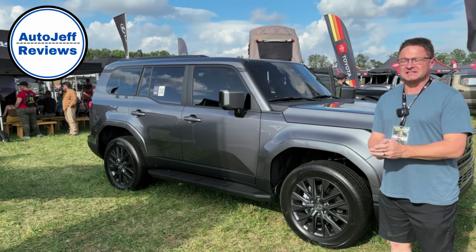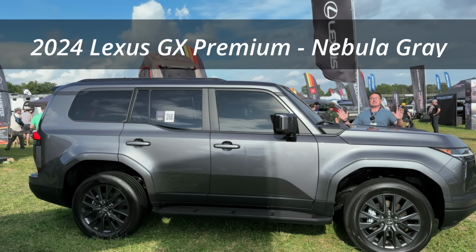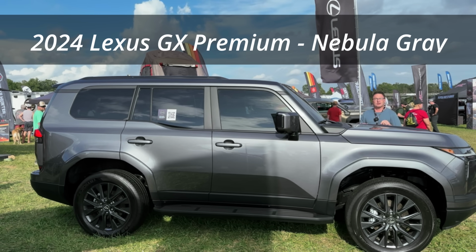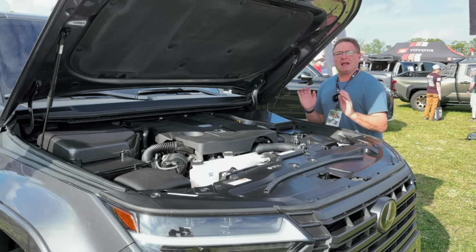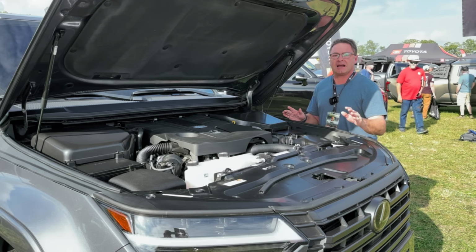Today we are very excited to have a special guest here, the Lexus GX 550. As a matter of fact, this is the all-new 2024 Lexus GX Premium in Nebula Gray. That's right, it's new, it's bad. Now remember, this one has more power than last time, 349 horsepower, 479 pound-feet of torque.